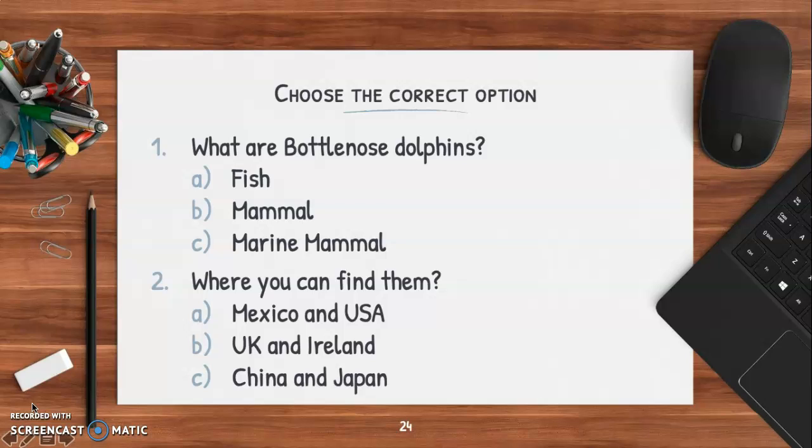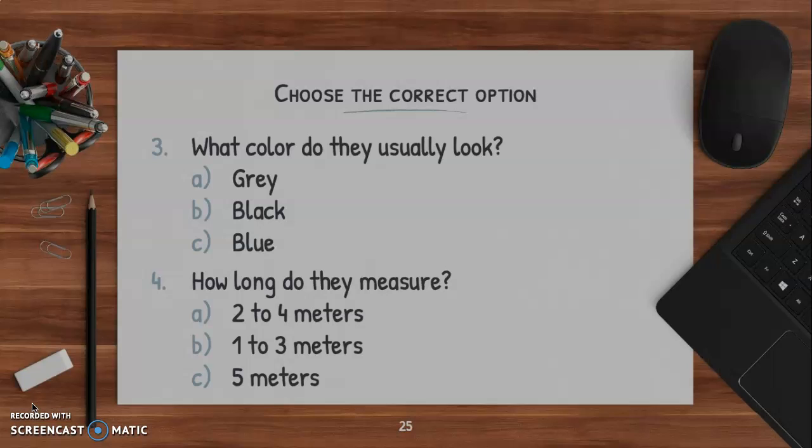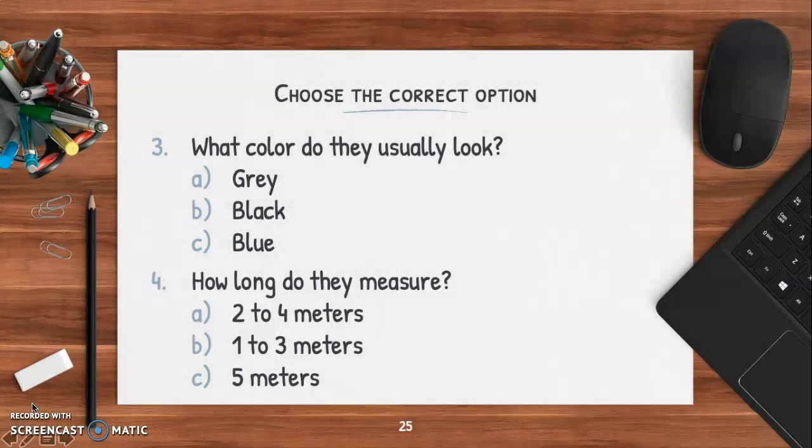You can write your answers in your notebook. Just put number one, and the letter of the answer, number two and the letter of the answer. O sea, número uno y poner la letra de la respuesta. Number three, la letra de la respuesta. Number four, the letter of the answer.